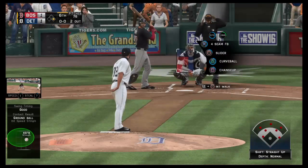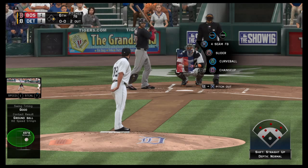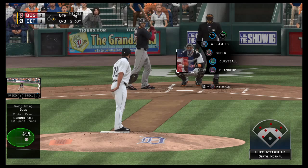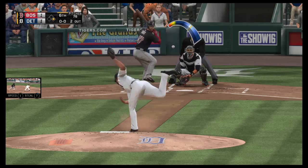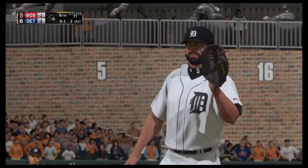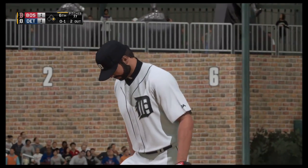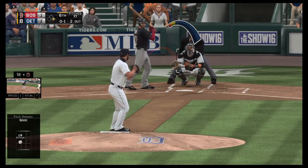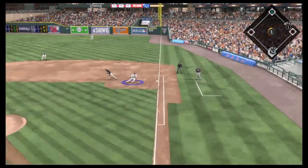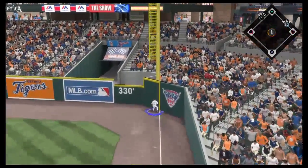Travis Shaw will stand in now. He flew out in his first time around and then was a strikeout victim last time. He comes set. Here's the 0-0 pitch. Drops in a strike to start the at-bat. 0-1. Yanked on the ground down the line. And a reach, but it's by him as he couldn't quite get to that ball.